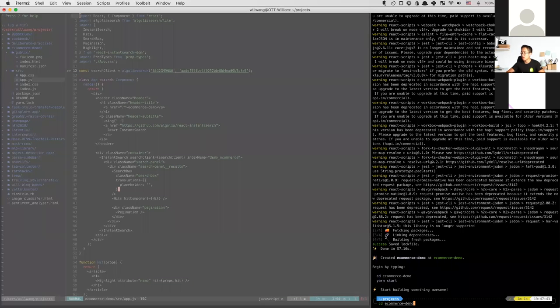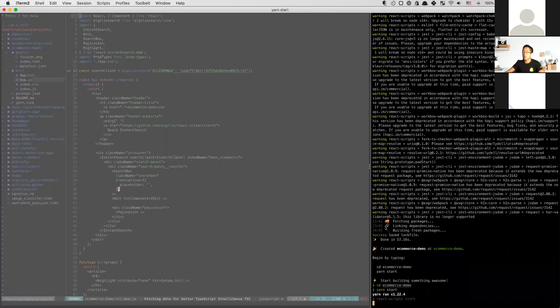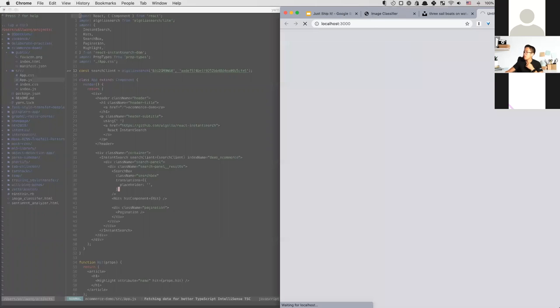So we're going to CD into the folder. And now this is where you make use of your Yarn. Yarn is going to start the server and boot up your application locally. So this runs react-scripts start and starts the development server, and boom, we should be able to see something like this once it loads.